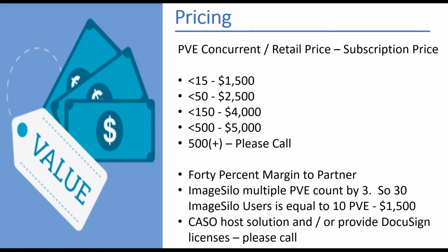If you have image silo users, what we do is we multiply them by 3 to equal what the PVE would be. So if you have 30 image silo users, that would be counted as 10 PVE users, and your pricing would be $1,500 annually.